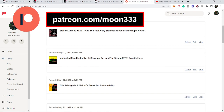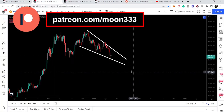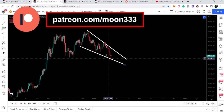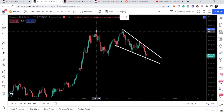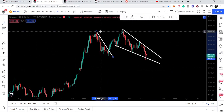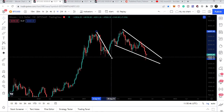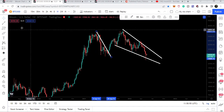So let's start the analysis. First of all, let me start with this weekly time frame chart. Here we can see that we are nicely getting bounced from the support of this very big falling wedge pattern. Before that, we had a falling wedge pattern that started back in April 2021, and we broke out its resistance in the month of July 2021.